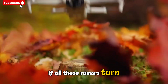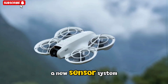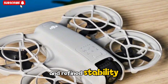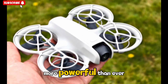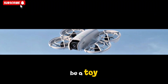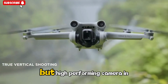If all these rumors turn out to be true, the DJI Neo 2 could easily become one of the most exciting mini drones ever made. With a new sensor system, better camera, longer battery life, and refined stability, it's clear that DJI is doubling down on making drones that are smaller, smarter, and more powerful than ever. The Neo 2 won't just be a toy. It could become the go-to drone for vloggers, travelers, and aerial content creators looking for a lightweight but high-performing camera in the sky.